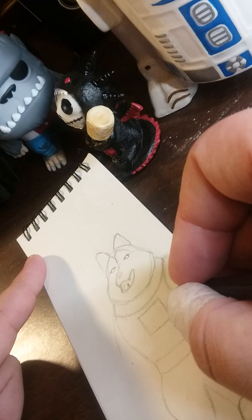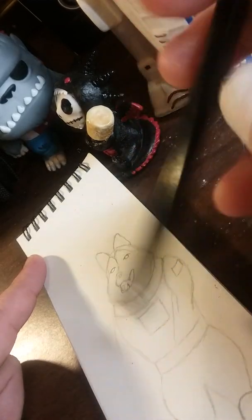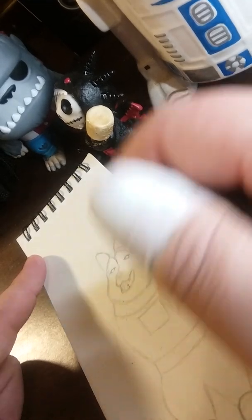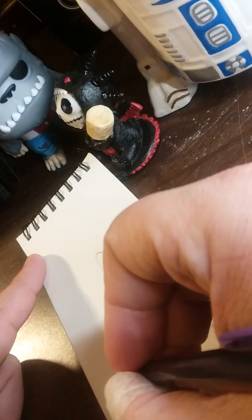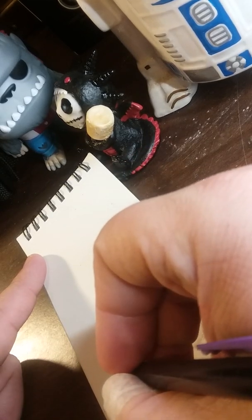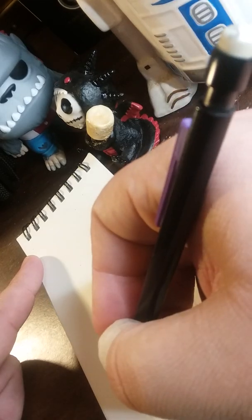You know, I kind of want to have him holding some sort of like crazy space age pulse rifle thing. I don't know. I'll have to give that some thought. And over here, he's going to be... Haven't yet figured out what I want his hand to look like. But he's going to be holding a flag.